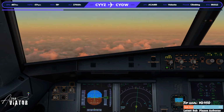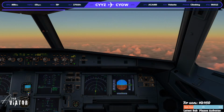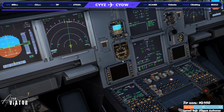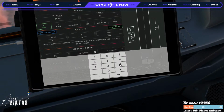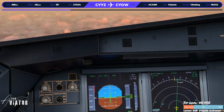It is 29.66. And that's set on the captain side, and we'll set it on the first officer side as well. 29.66. And that is set. Weight would be 57, so we can call that 57.3. And so we will require 1,987 meters, and we have 2,285. So we have more than enough for a low brake and idle reverse, so that is all good.